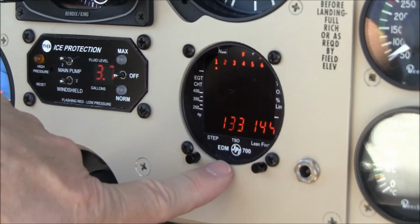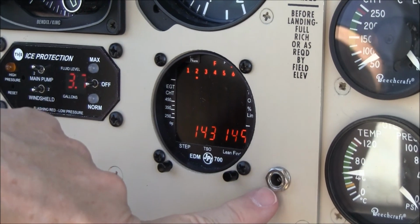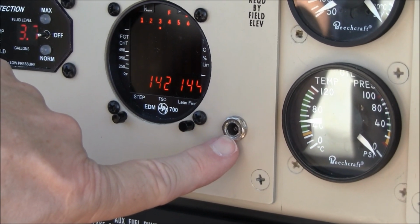And then we have your JPI EDM 700 graphic engine monitor, and this has an input so you can download the information from your JPI for maintenance.